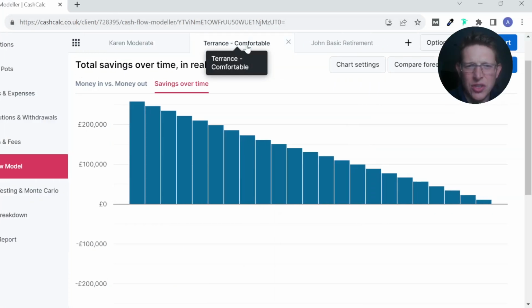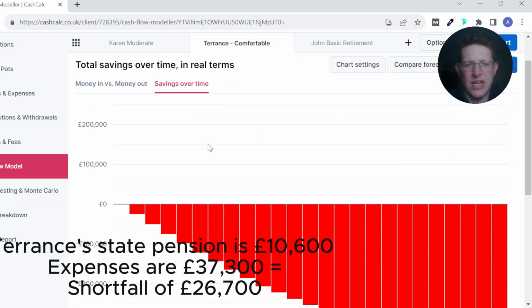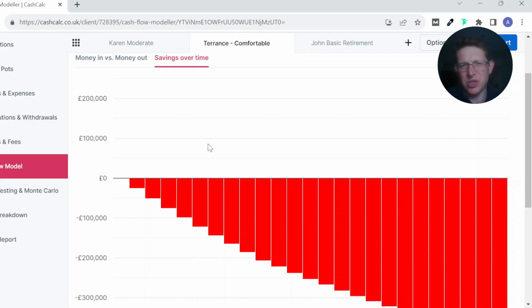Finally, we're going to turn to Terence's example, and he wanted the most comfortable retirement possible. He wanted £37,300. His only form of income was his state pension of just over £10,500, so there's a shortfall each year of £26,700 that he's going to need to find from somewhere, and in this case, it's going to be a private pension. He's got no other form of assets or any other pensions elsewhere.